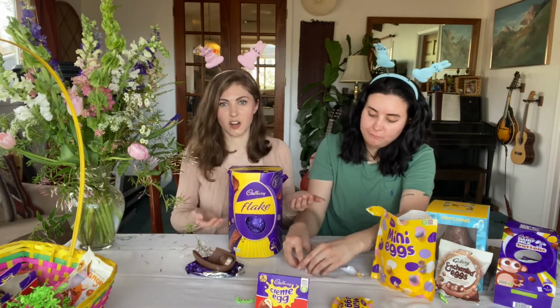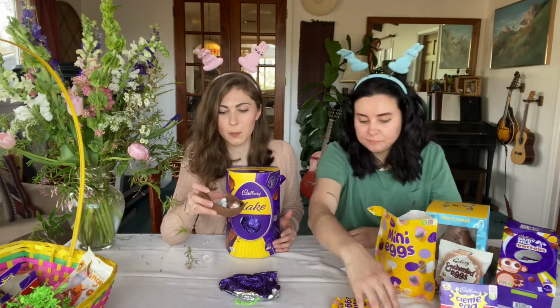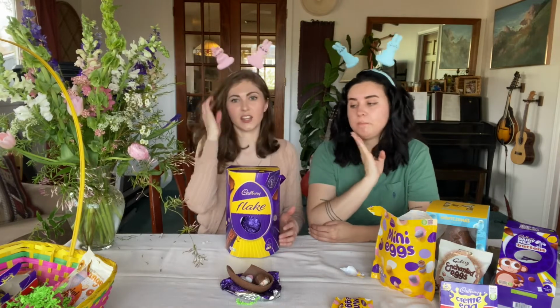We're moving on to the giant egg. We have literal inception of eggs here. Mini eggs, cream eggs. Eggs within eggs within eggs.